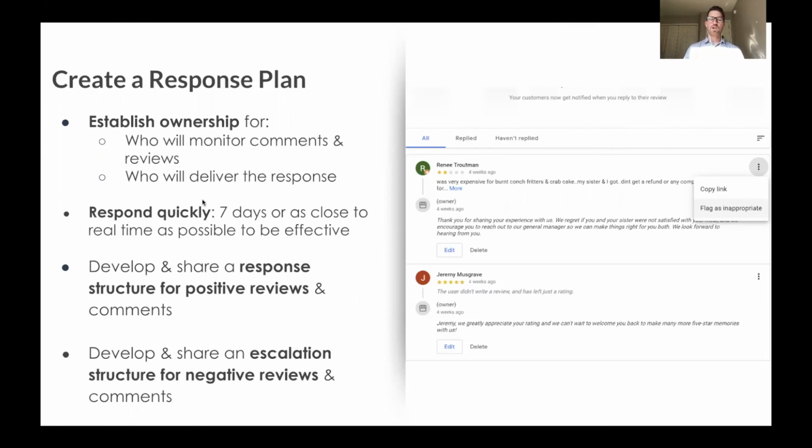Okay. Develop and share a response structure for positive reviews and comments. So it's good to have a process on how you're going to respond to reviews. That way you can use that process moving forward to work quickly through responding to those reviews. And then in the same way, have a structure for how you're going to respond to negative reviews. Have a template ready to go, and then include the pertinent information or the details from the review in your response.